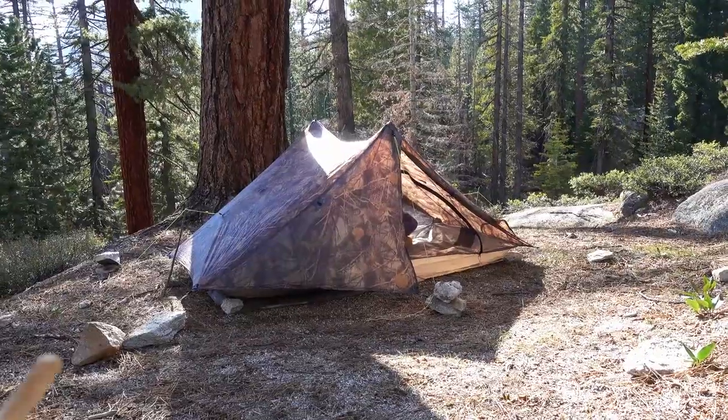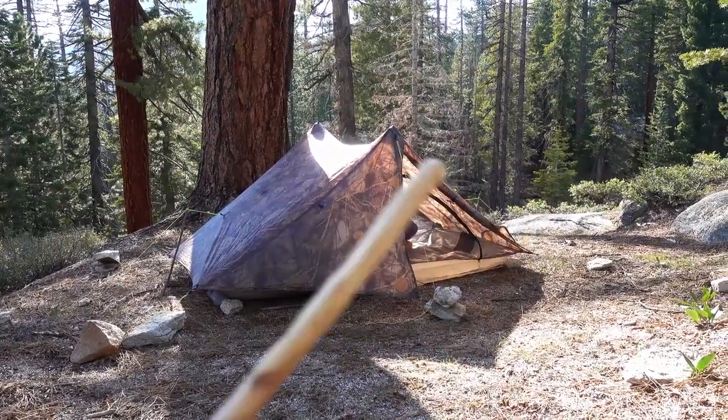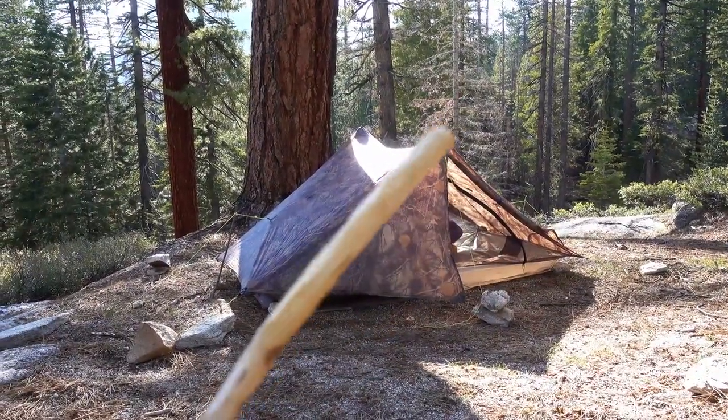Camp for tonight. There's a creek over there, way down below, and there's some campsites further. So we think people may show up. I don't know. They're too close to the water.